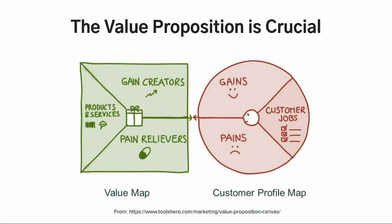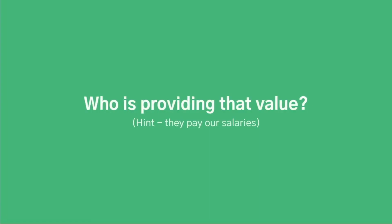So that value proposition is crucial in terms of mapping the user tasks, their pain points, and the gains you want to deliver to them against the features and functionality that's going to provide that. Now, this is from a tool that I use called the Value Proposition Canvas. So who's providing that value? Well, they're typically paying our paychecks one way or the other, okay?